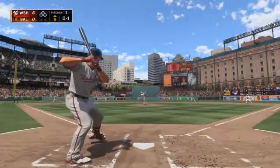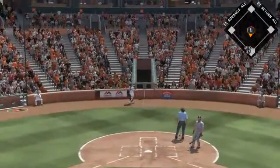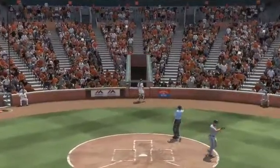0-1 pitch on its way. Now a swing, and he pops him up. Right up the chute. This may be tough behind the plate. And he's retired here, 1 away.